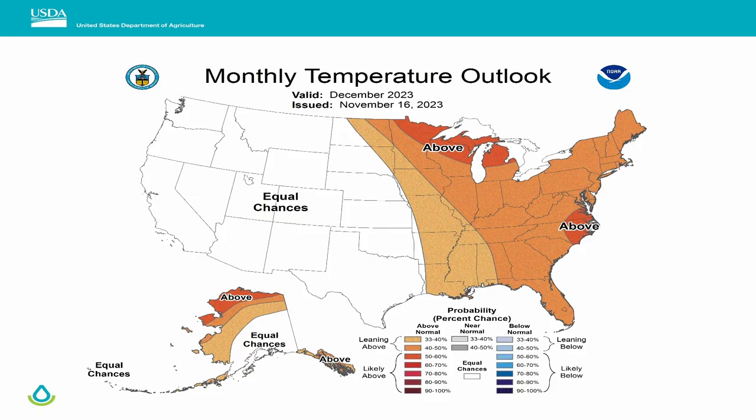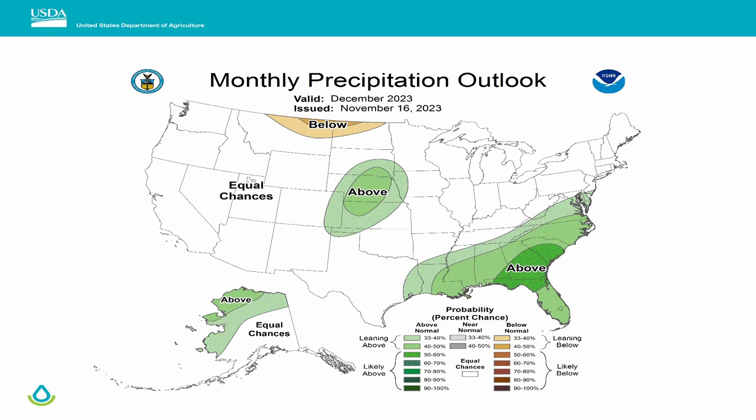I can never talk about current snowpack without people asking what it's going to be like for the rest of the year, especially this time of year. So this is the monthly temperature outlook for December. On the right-hand side, you can see this area where it's orange and red, so that's likely above normal temperatures. The white area is equal chances of above or below normal temperatures. So basically what that's saying is that it's likely to be normal temperatures for December. And here's the same thing, but for precipitation. So December, it's looking likely to be normal.